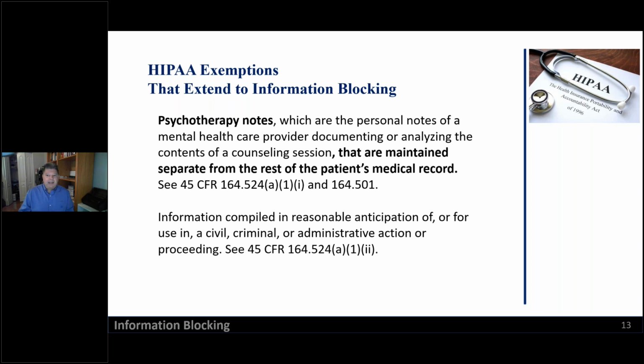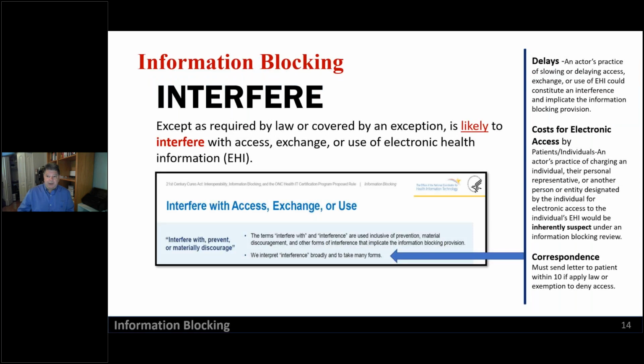I recommend that if you don't have a way to keep them separate in the EHR, you only keep those in paper records. Otherwise, you open yourself up to lawsuits and other actions because they've been mixed in with the designated record set, which means they no longer have their HIPAA protections. Also, any information compiled in reasonable anticipation of a civil or criminal proceeding, those records are exempt as well.